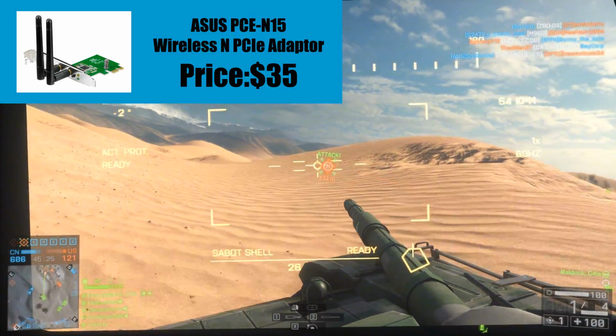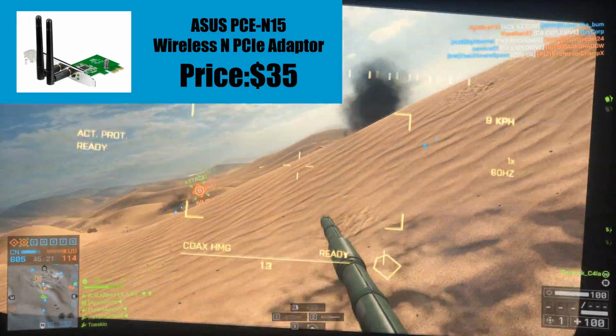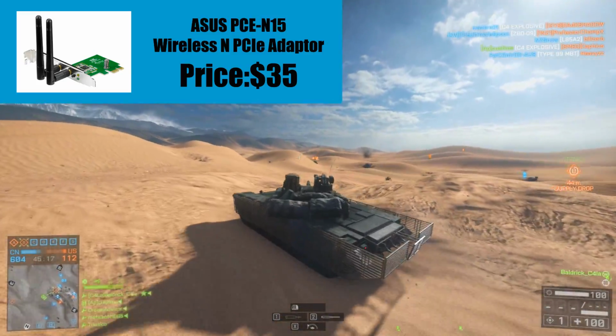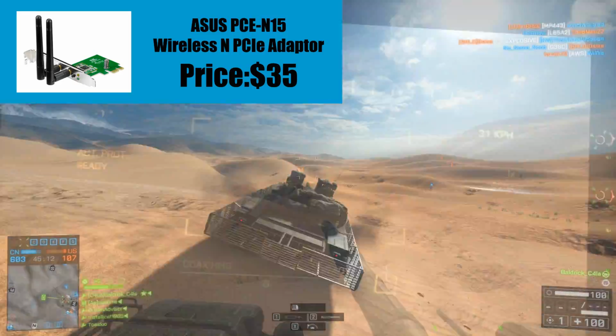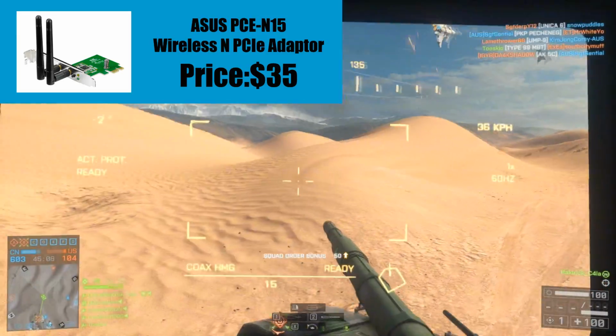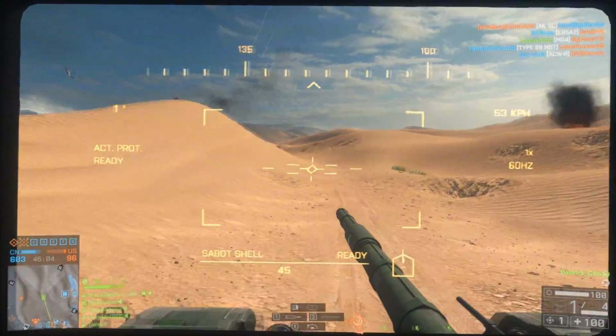It goes in the PCI Express 1x slot, or you can put it in a 16x slot if you want. And it doesn't look the best because it's green, but it does the job, and that's all you want it to do. But if you've got an Ethernet port, I wouldn't really worry about this, and I'd just worry about getting your high speeds with the Ethernet, and maybe upgrading another component in your system, or maybe just saving the money for yourself.